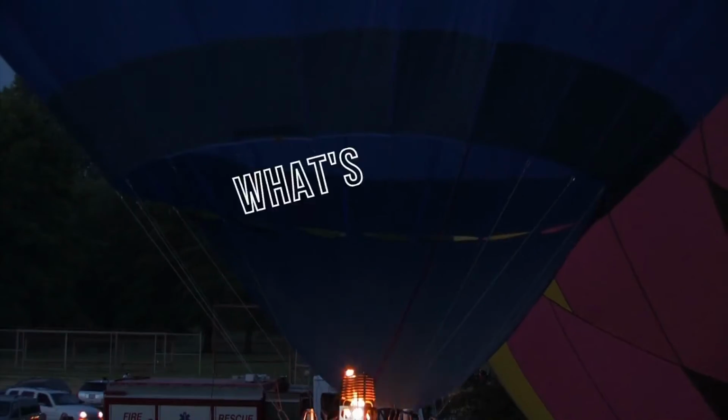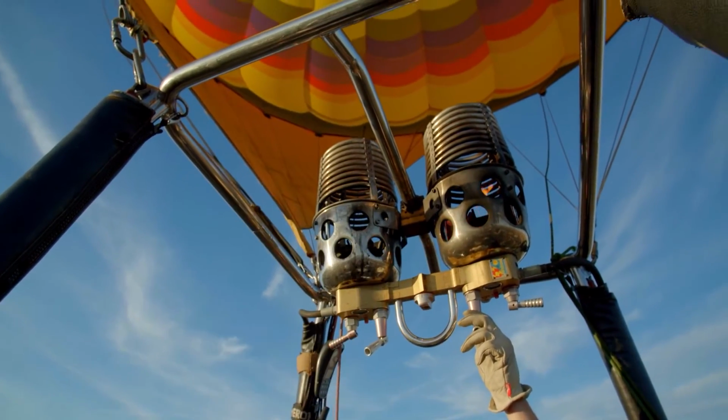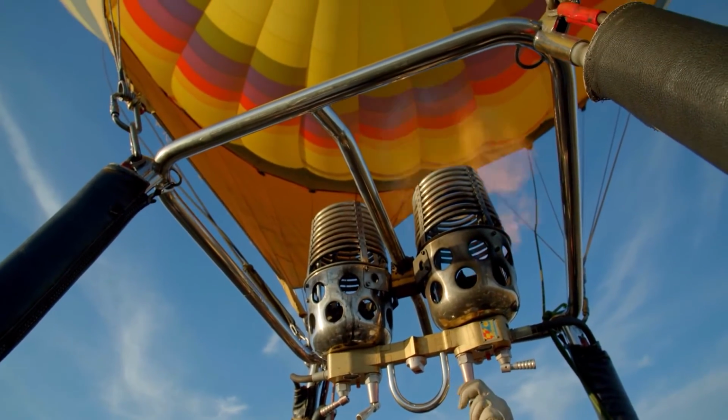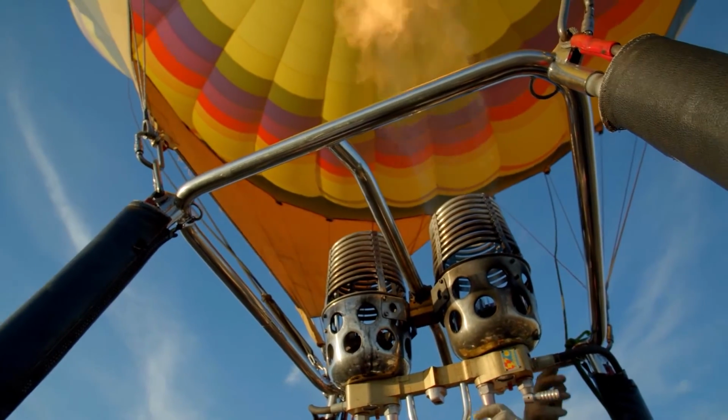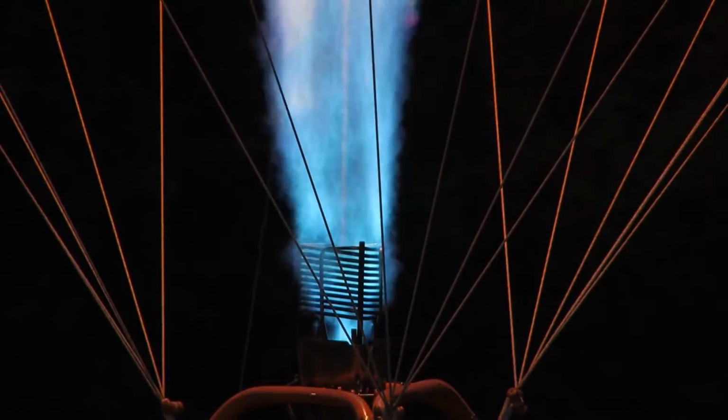And now, what's a burner? A burner is fairly self-explanatory. The hot air that eventually gives the balloon its flight is fueled by propane cylinders, kind of like the ones people use for camping. The number of gas jets in a balloon can vary from anywhere from 1 to more, and these extra burners help provide more lift or act as a fail-safe in case the primary burner stops working.